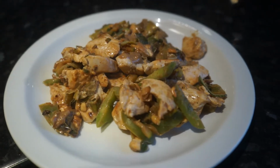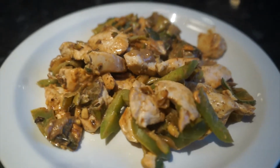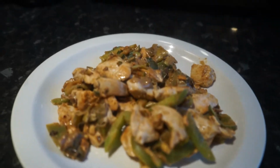And there we have it, the end result. So this is going to be my low carb, high fat, high protein meal, and then we are going to enjoy one last little meal towards the end.